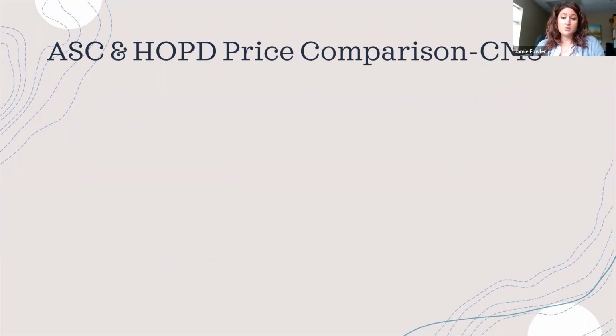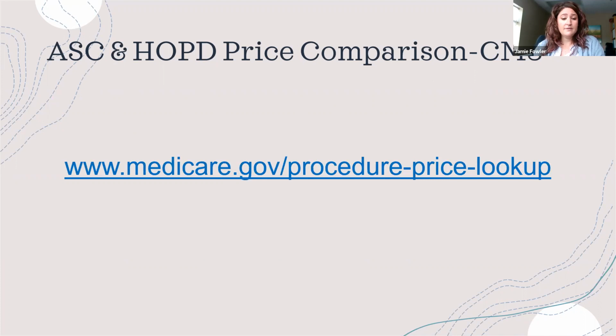So there's a great tool that was published by CMS a year or so ago, and I've got the link here. And what this tool does is it allows the consumer to compare the price of a procedure at a national level within an HOPD and compare that to a surgery center. So what I did for comparison purposes is I took 4 very common surgery center procedures, I plugged them into this tool, and we can go through those procedures just quickly to give you an overview of exactly what I'm talking about as far as the cost disparity.